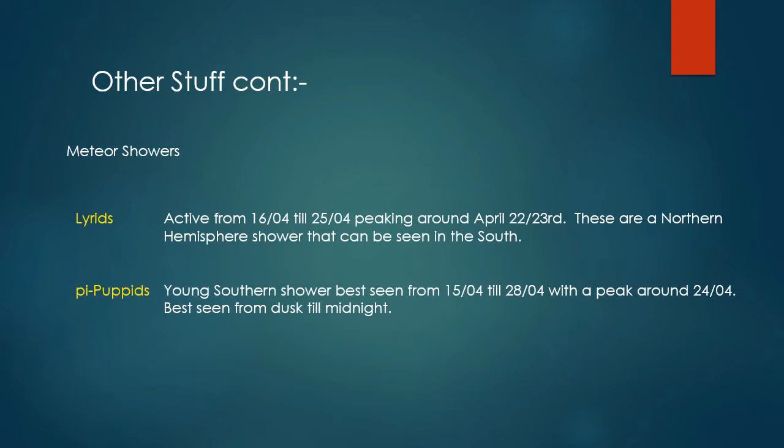The other one is the Pi Puppids. It's a young southern shower, visible from about the 15th to the 28th, so about the same time as the Lyrids, and with the peak also at about the same time. So 22nd to 24th, probably the best time this month to go meteor hunting.